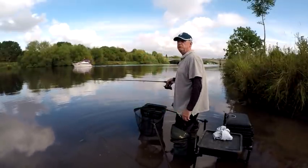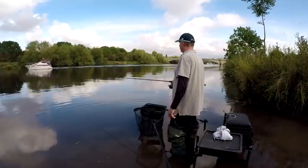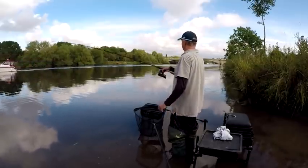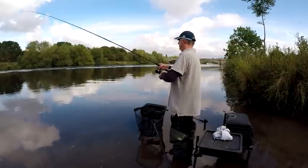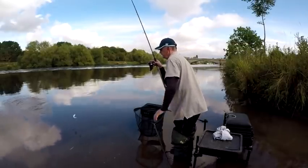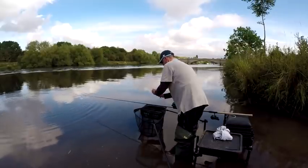It was a beautiful day. Must be 23 degrees. It was raining heavy this morning, so I thought we'll give it an afternoon session today. Weather forecast is good this afternoon. So I'm fishing double maggot over empenteers at the moment. We've got casters. And I'm picking nice quality dace up and perch at the moment.